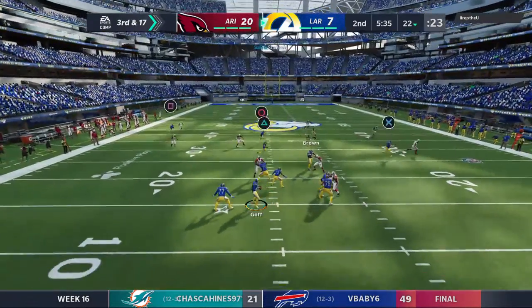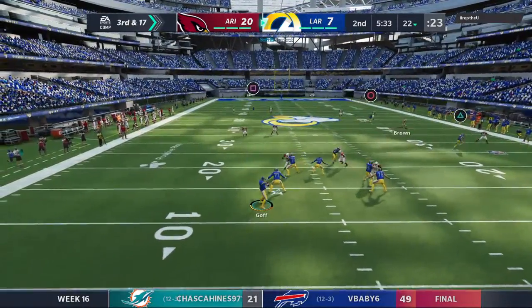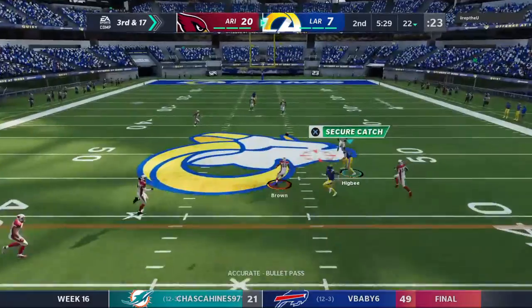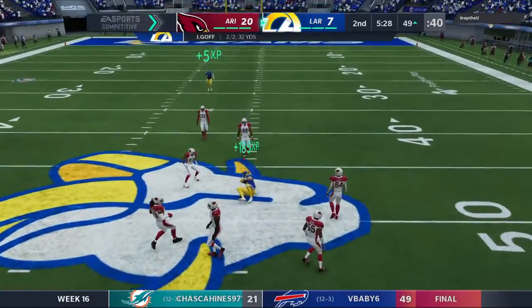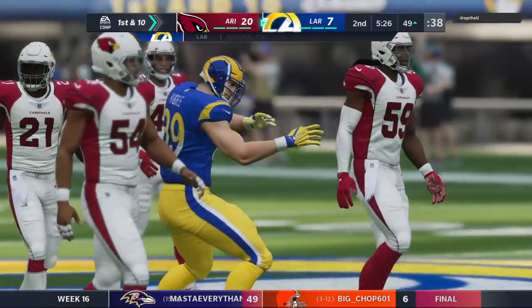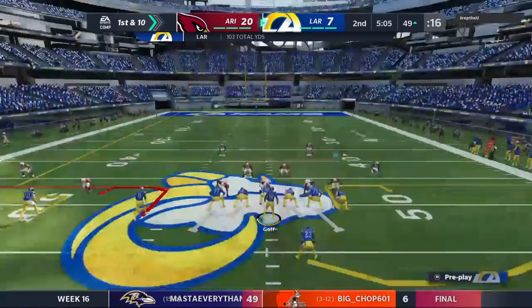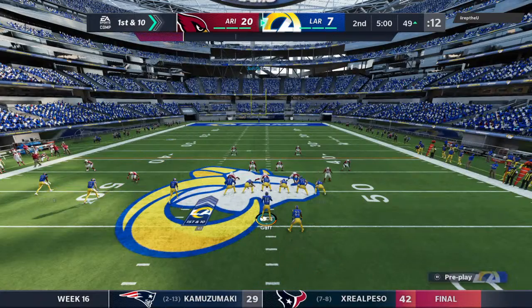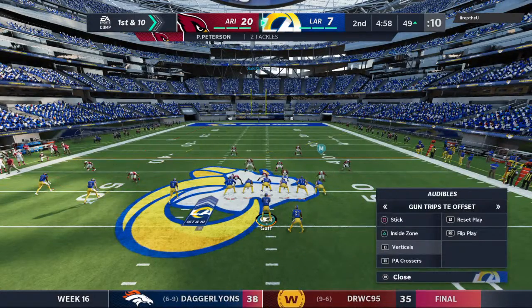Off play action to Akers. Here's Goff. Able to find Higbee. It's complete. And the key number on that play, 3. 3rd play of the drive. 3rd down. Spectacular catch. Turns into a first down. First down saves him from a 3-and-out.